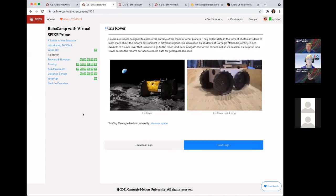So our theme robot for this curriculum is Iris, which is a moon rover. It is the size of a shoebox, and it was designed by students at Carnegie Mellon University and is actually set to go to the moon later this year with one of NASA's spacecrafts. Its mission is to explore the Lacus Mortis part of the moon. It means the lake of death in Latin, and it is a crater that's filled with lava on the moon, which is super crazy.